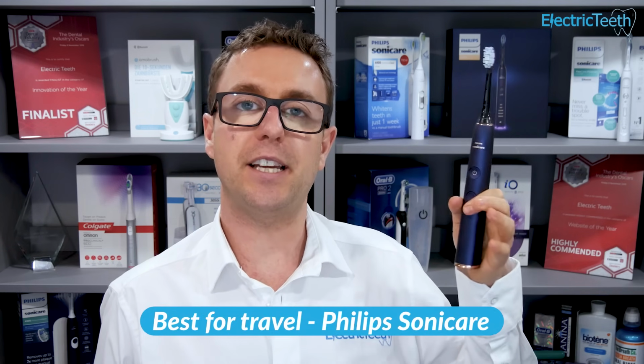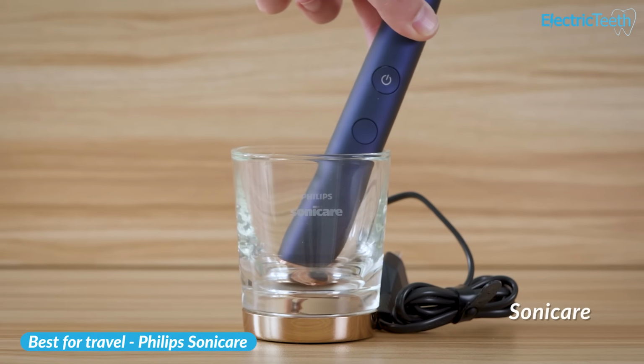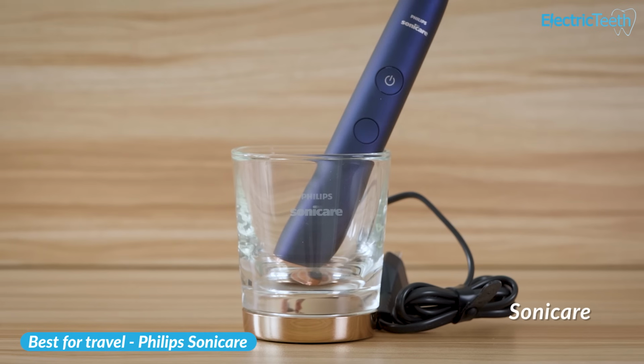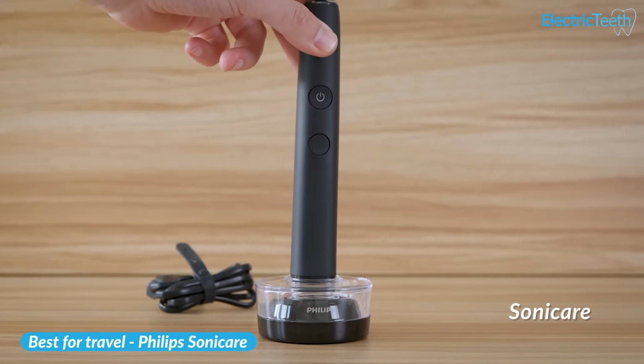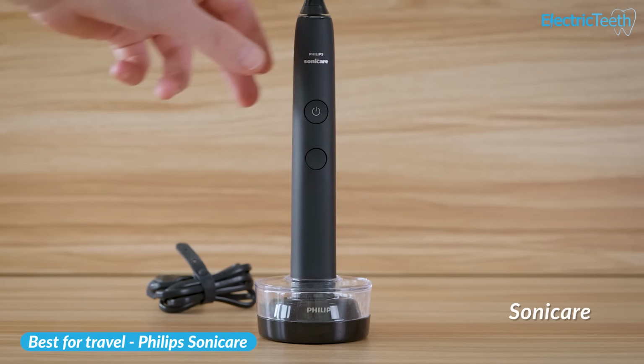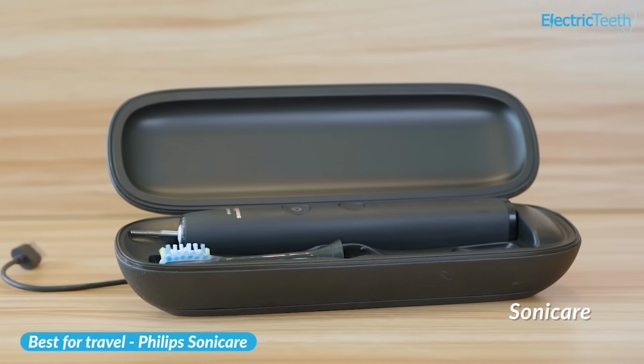In terms of best for travel, then that goes to the Philips Sonicare once again. This is based on a number of factors. Firstly, the battery life tends to be better than Oral-B models. So the extended battery life you get with these models means you can travel for longer without needing to recharge or take your charging stand with you. You also have more models that come with a travel case that you can actually charge the toothbrush inside. So that's also quite convenient for those who do travel.